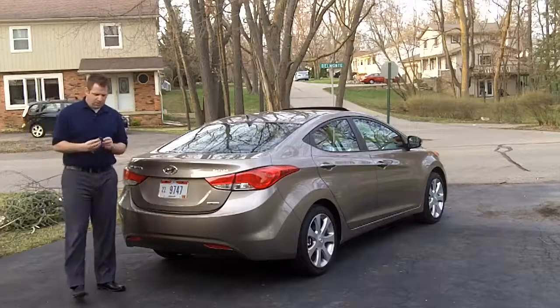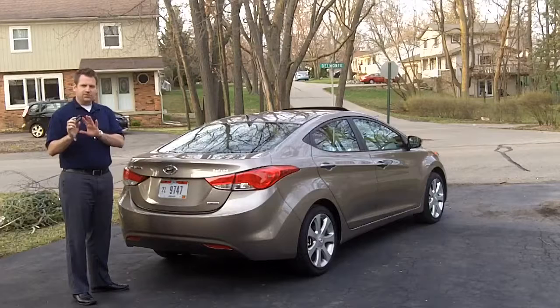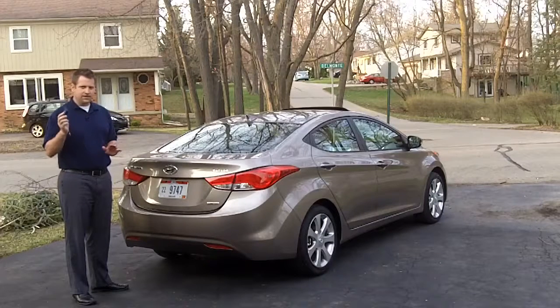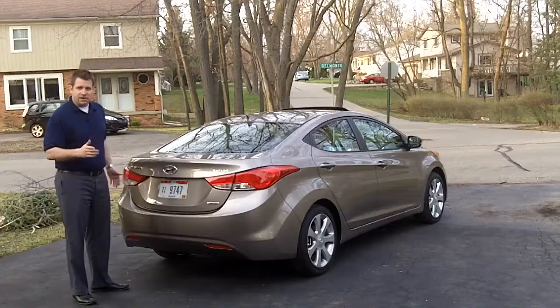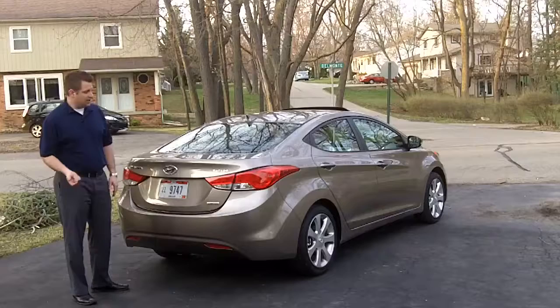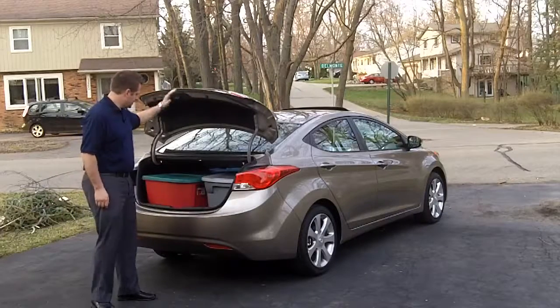Now, to open it, if you go the upgraded model, you get the proximity key. I gotta tell you, I never knew what a luxury this thing was and what an inconvenience keys were. The proximity key, which is just a feature you keep in your pocket, you start the car by pushing the start button. You can open the doors. You never have to get a key out, including getting into the trunk. There's a button under here. You pop it and the whole thing comes up.